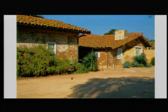And here's another example of what they were. Generally, they would not leave the adobe exposed. They would put a whitewash to protect the adobe because otherwise it would melt.